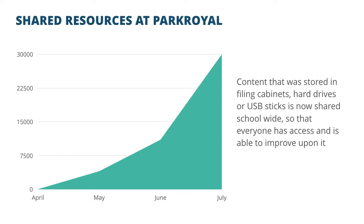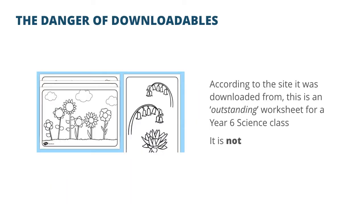And as we've looked at earlier, time is really key in schools. Teachers are working almost 60 hours a week in primary settings, 55 hours in secondary. And this has led to the rise of downloadable worksheets and sites that offer these. And this, I think, is quite a big danger to schools, the danger of downloadables. And this is a real life example.